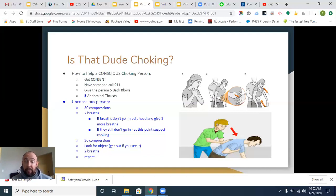Now, you're going to take your arm and go across their chest, okay? You're going to bend them forward. So your arm's across their chest. This is not a good example. Your arm's across your chest. Mine's probably still going to be like this, okay? And then you give them their back blows, okay?